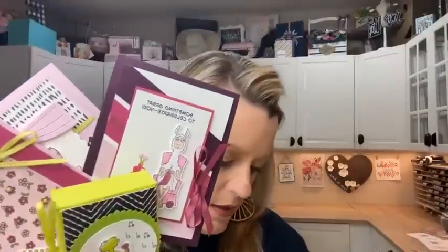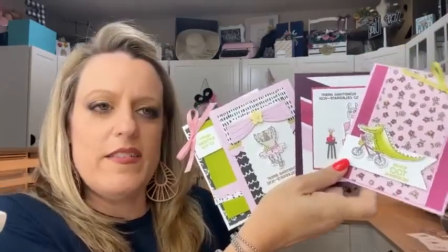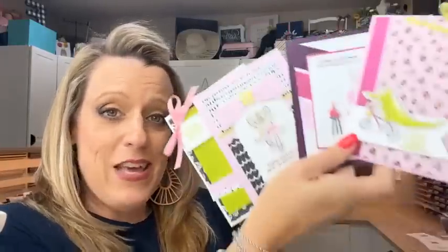Club Create Zany Zoo, the Club Create kit for June is available. It's this adorable Zany Zoo. Where's my other card? 1, 2, 3. I'm missing a card. Well, there'll be four cards. You know what? I think maybe I have it over there somewhere. Oh no, here it is. Let me just put them all in my hand so they look all cute. See right here? Pinks, Bubble Bath, Lemon Lime Twist, Berry Burst, Lemon Lolly. So four cards and a box.